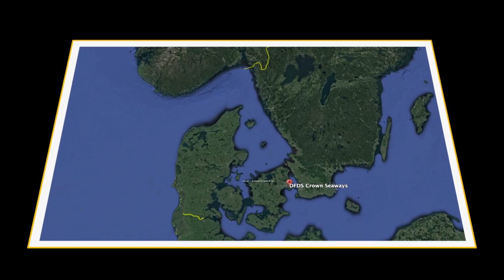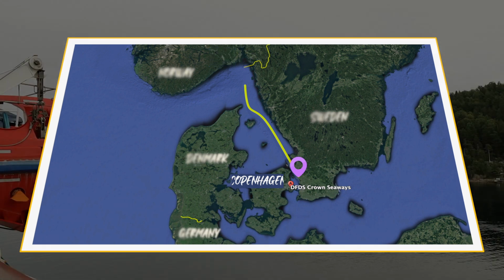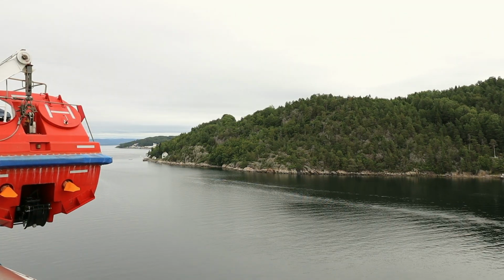We are almost at the Oslo pier. It took exactly 18 hours and we will be at the pier in about 10 minutes. The sailing through the fjord of Oslo going in here was absolutely breathtaking.